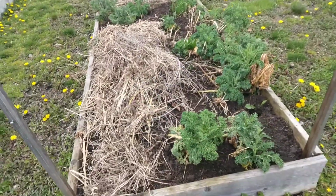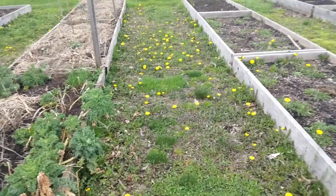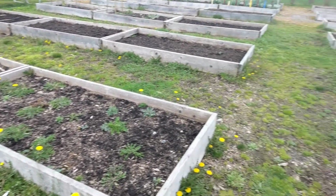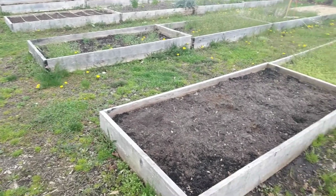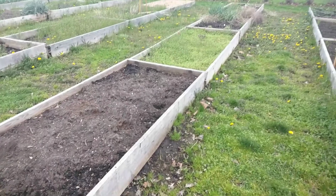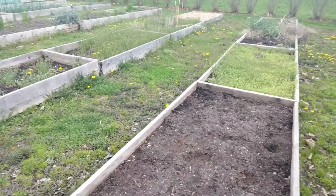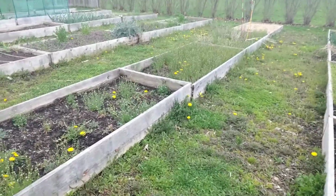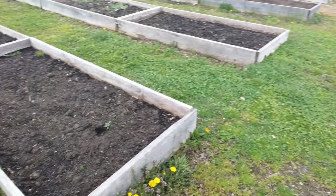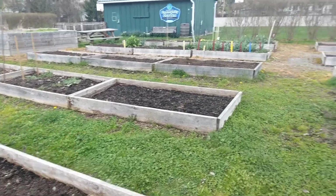Got some residual kale here. We got lots of dandelions. So that is great for the bees. Once the bees get out, they'll have something to eat. We try to plant flowers in here to bring the bees and the butterflies and the birds. So all those contribute. So some of these things have gone to seed, which is great for the birds. And then some of these beds are laying in wait for better weather.